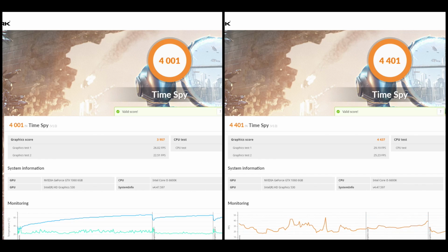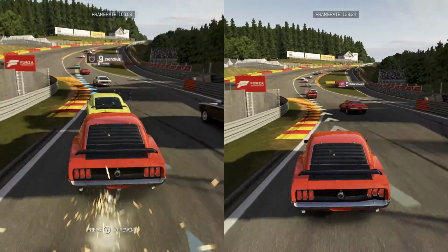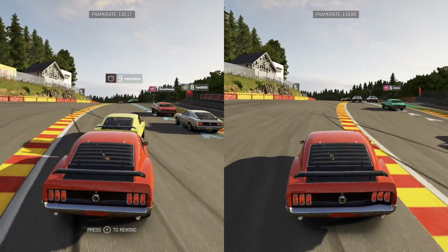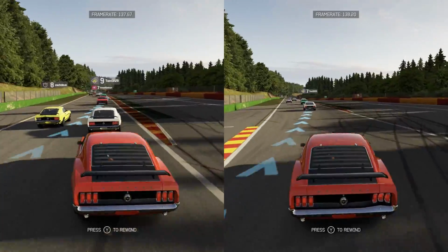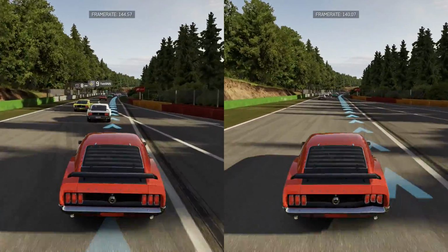Not too shabby. But outside of synthetic benchmarks, it's a bit tougher to nail down the precise frame rate differences an overclock can make in real-world gameplay. But in the Forza Motorsport 6 Apex beta, it was anywhere between sort of 5 and 20 FPS faster under an overclock, although some of the time it was honestly a pretty close call.